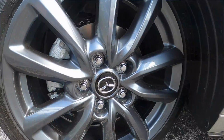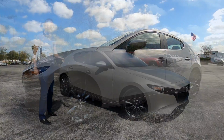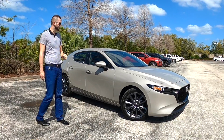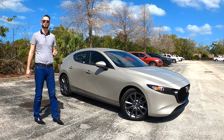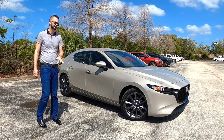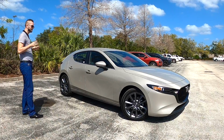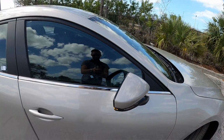The disc brake behind it is at 11 inches. It's ventilated. The rear at 10.4 inches. It's solid. An independent McPherson strut front suspension. No more independent in the rear. It's a torsion beam. Both the front and the rear will have your coil springs and brake actuated limited slip differential. When you go into the Carbon Edition, the wheels are going to get blacked out, the side view mirror caps and the window trim.